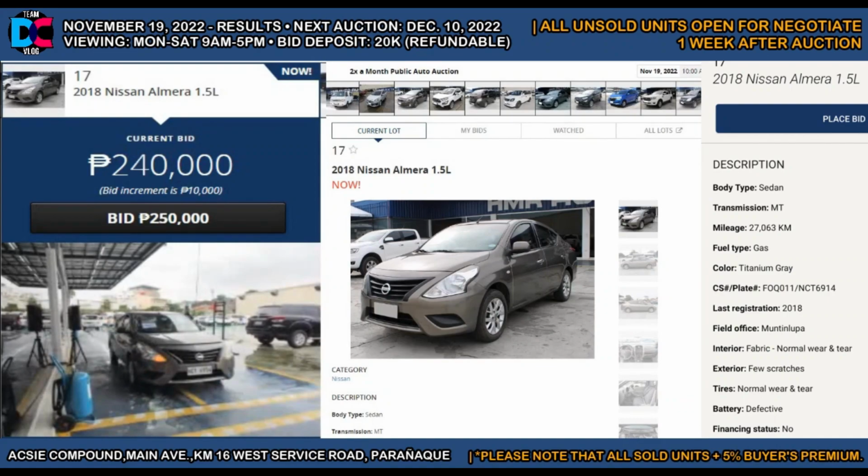240 just in time. 250. At 250,000 now, 250 with JP, 260, 260 Ken, 270 at 270 JP, 280 at 280,000 now. The gavel is up, don't miss out. At 280, all in all done, it's with JP, for sale. At 280,000 going once, at 280,000 going twice.